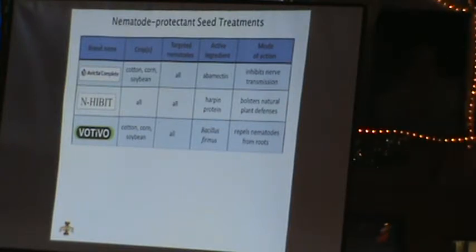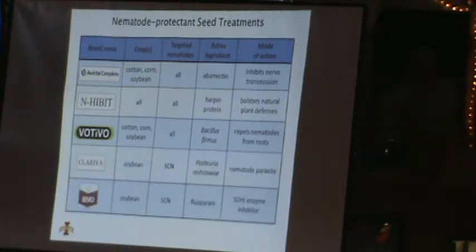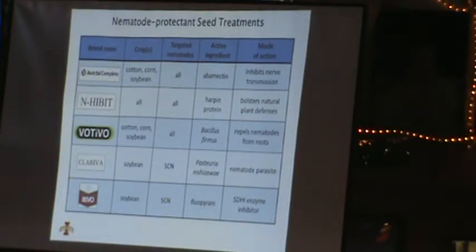And there was about 4 instances where yield was significantly increased out of 62. And the fact that the industry seems to be moving on, I didn't want to take up the time to show you all that data.